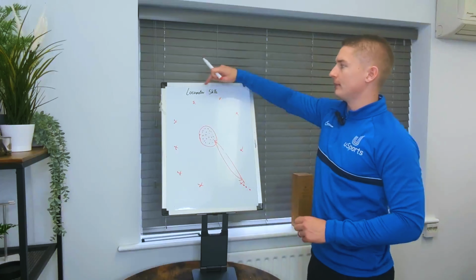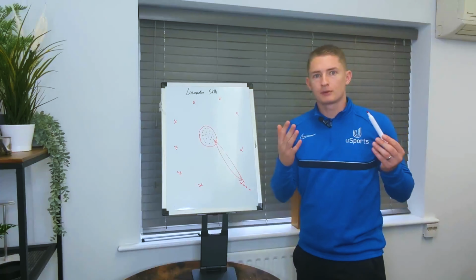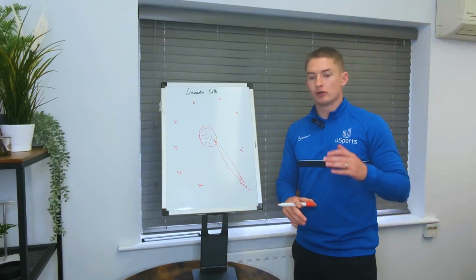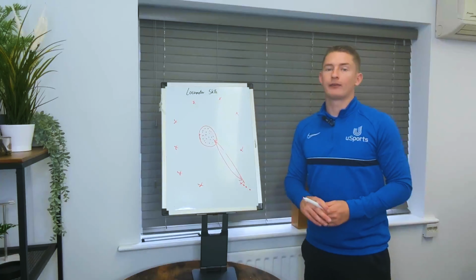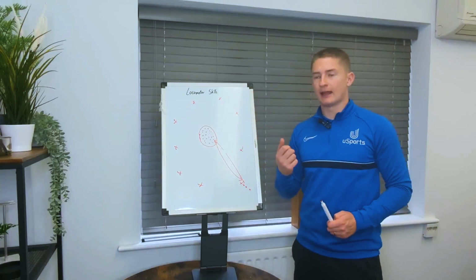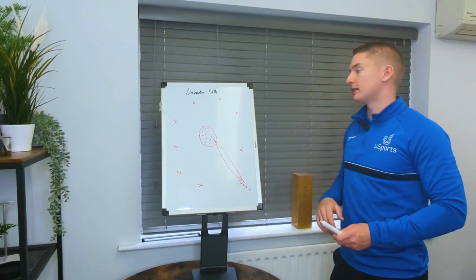Now, the way we can link this in with our locomotor skills is that we use particular movements to go and collect the beanbag and then bring it back. So it might be, right, you must hop to the beanbag. Once you've got the beanbag, you have to sidestep, for example. So you've got the different movements in there. And this could be quite a big distance. It could be quite short, depends on the space that you've got.